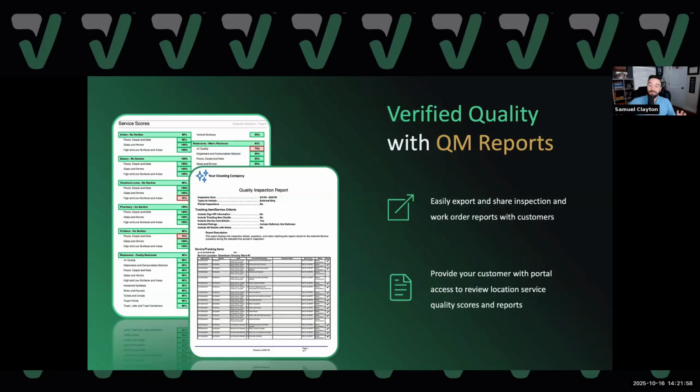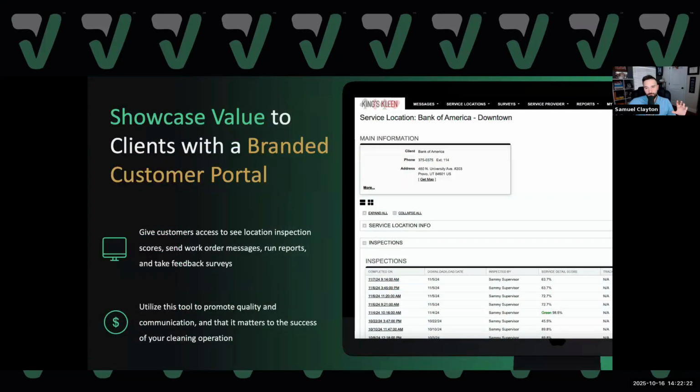And you'll be able to even, as I've mentioned earlier, provide your customer with a portal to access and review location service quality scores and reports. This is branded to your company based on how you've set up your portal, because it takes the logo from the portal and then transfers it onto the different reports that you're able to run within Otuvy QM. And as I mentioned, you really can showcase your value to clients with this branded customer portal.